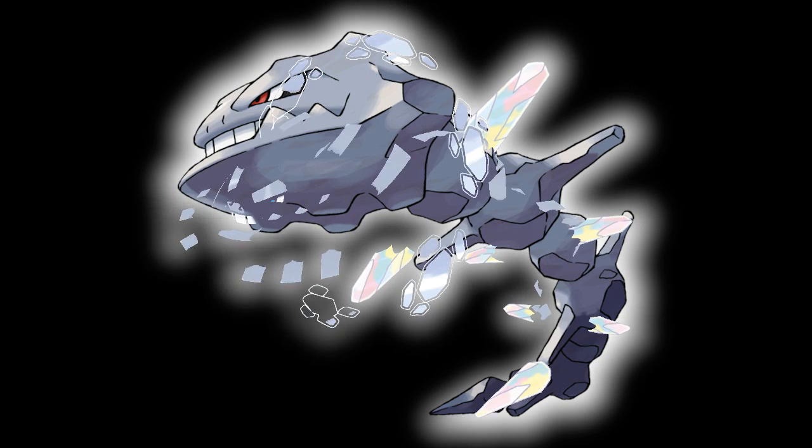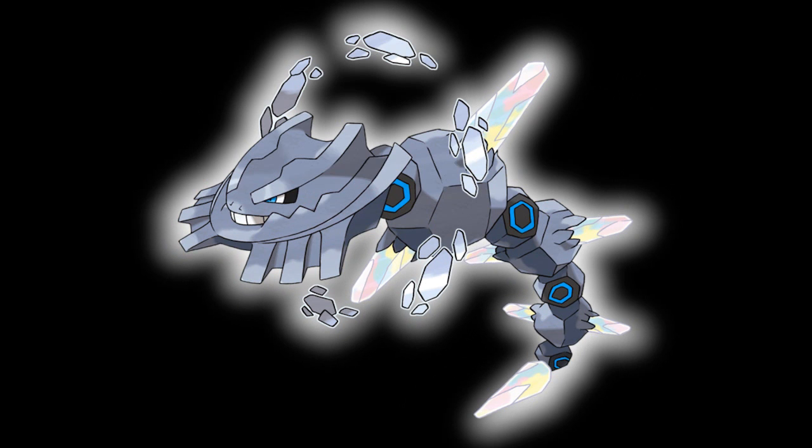And when it Mega Evolves, what does it turn into? I mean, it has like this ring of stones orbiting around it, the crystals coming out of its body. Half the segments have these blue hexagons on them, and once again it gets like a shovel beard. It just turns into this really cool thing. It's one of the coolest looking, I mean, it's my number 2. It's one of the coolest looking things. It's like, wow. And the shiny for it is fantastic.